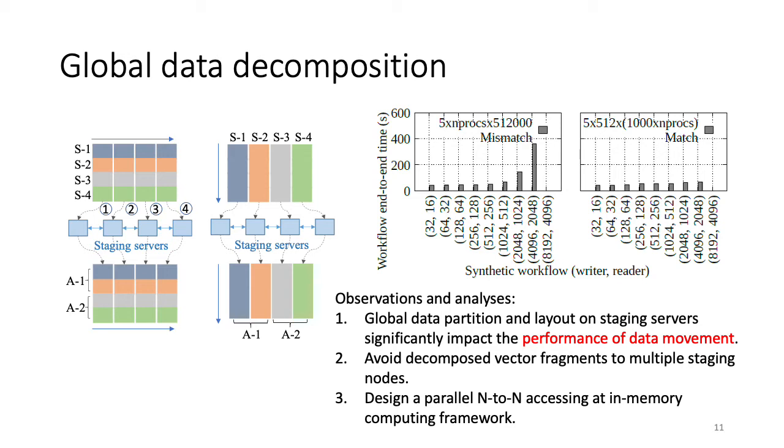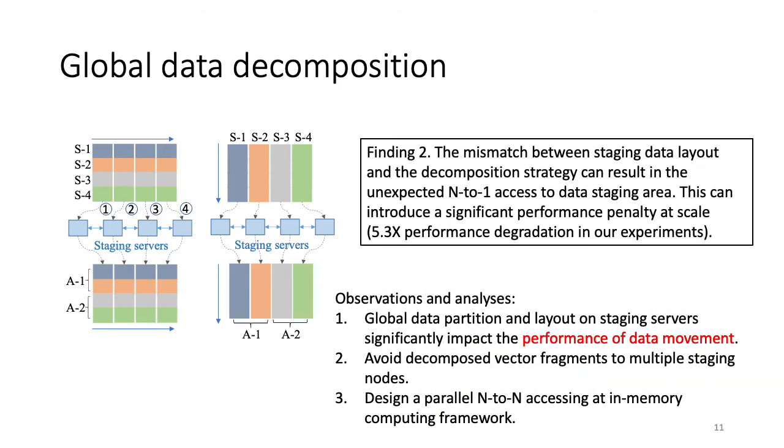Our evaluation also confirms our analysis. We can see that after changing the direction to match the direction of a process, the end-to-end time is largely reduced. So we got this finding too. The mismatch between the staging data layout and the decomposition strategy can result in unexpected N-to-1 access to the data staging area. This can introduce a significant performance penalty at scale.